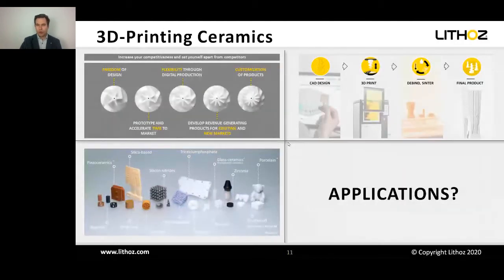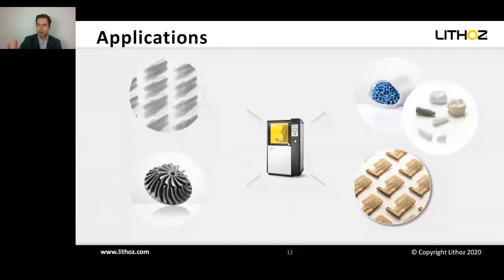Good. Then I move on to the last part of the presentation, and I also have a small surprise in the end after the applications. So where is it used? I think one of the most important things to understand is that we, as Lithoz, are the experts in the printing process. Where it is used, all the applications will, of course, also depend on you, on the market, to tell us where you have a need, and how we can go there.